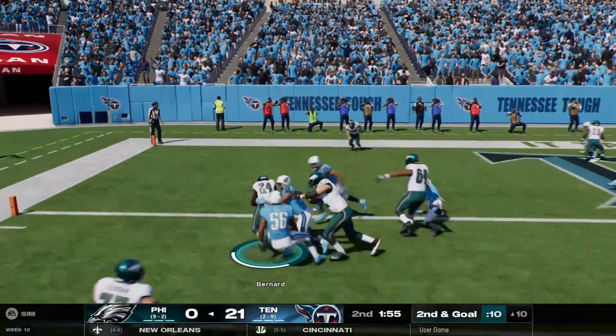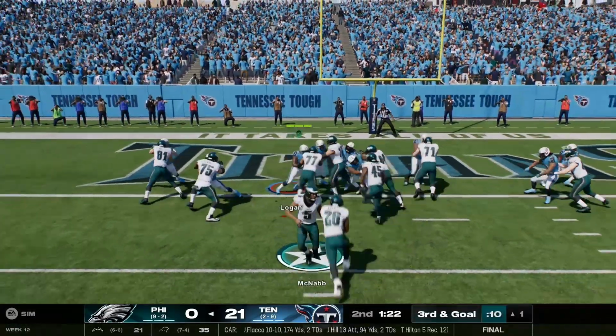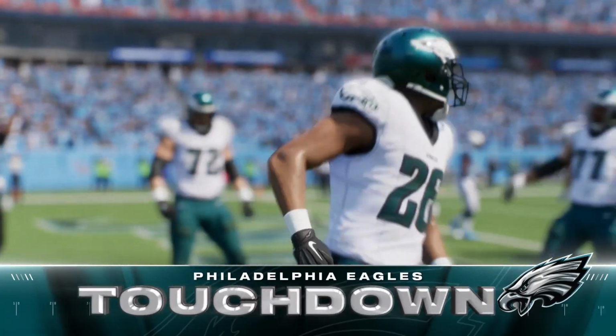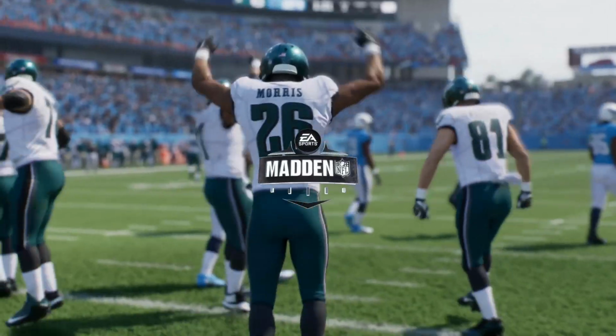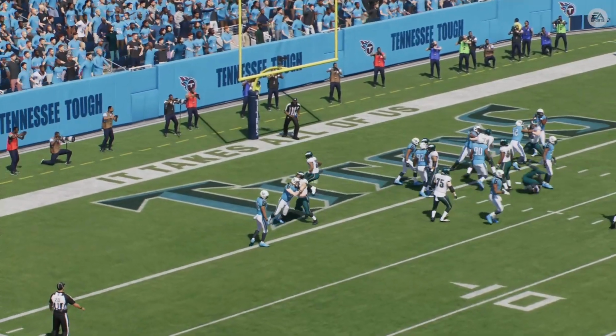And we see the screen pass there. Gets all the way down to the 1 yard line. And you better believe McNabb is going to hand the ball off to Alfred Morris, who finishes the deal on a 1 yard touchdown run. Bernard had 47 yards rushing. Morris had 1. And you saw that one attempt and 1 yard right there. Gets right through.